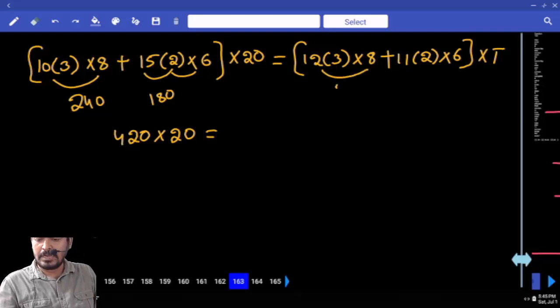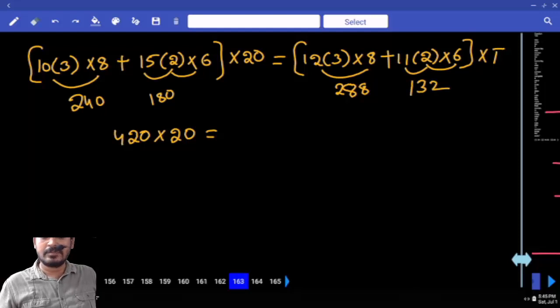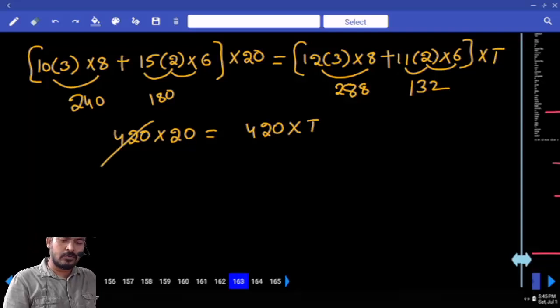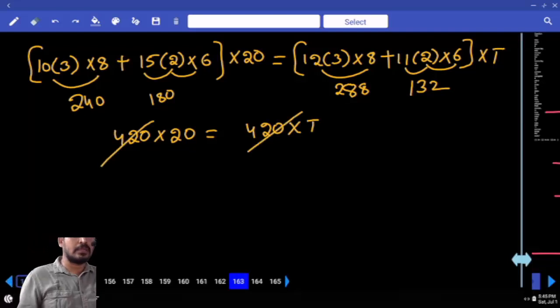288. This is 288. Next, 11 2 is 22 into 6 means 132. 288 plus 132, 420 into how much value? T. Both sides 420, 420 cancel. What is the T value? 20 days, sir.